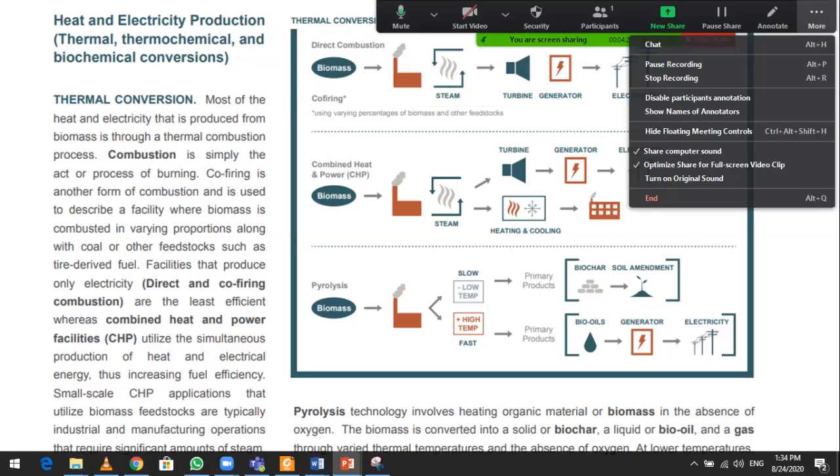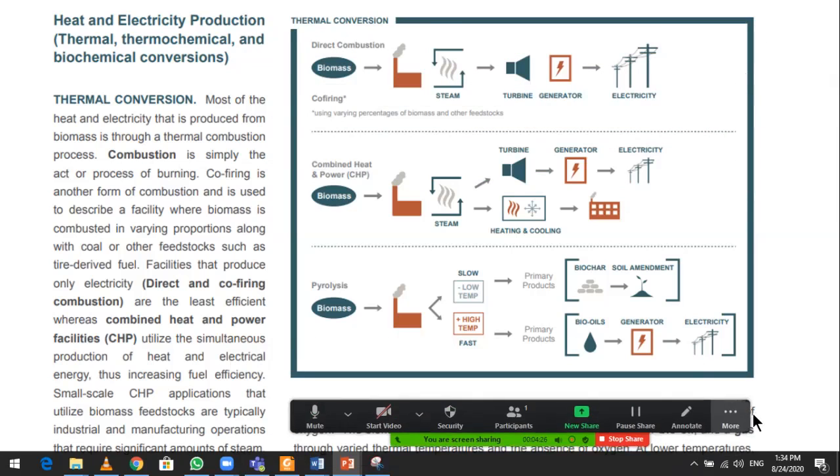This is simple thermal conversion. Thermal conversion means heat conversion. We have biomass start combustion. It combusts, we will get the steam, and the steam turbine will generate electricity. Okay. Co-firing means using varying percentages of biomass with other fuels to produce energy. Okay. And there's another one, biomass treatment from a conversion.